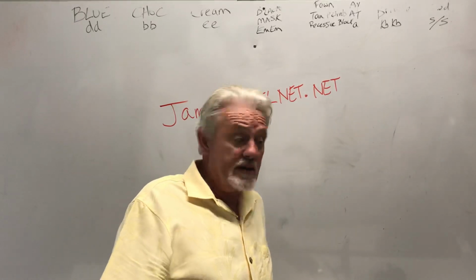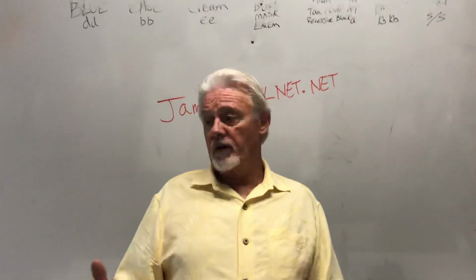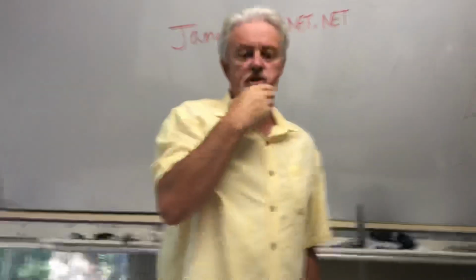$250. So guess what? I take one of our incubators with us, and they are born in the operating room and put straight into an incubator and brought home, and it's a completely safe trip home.